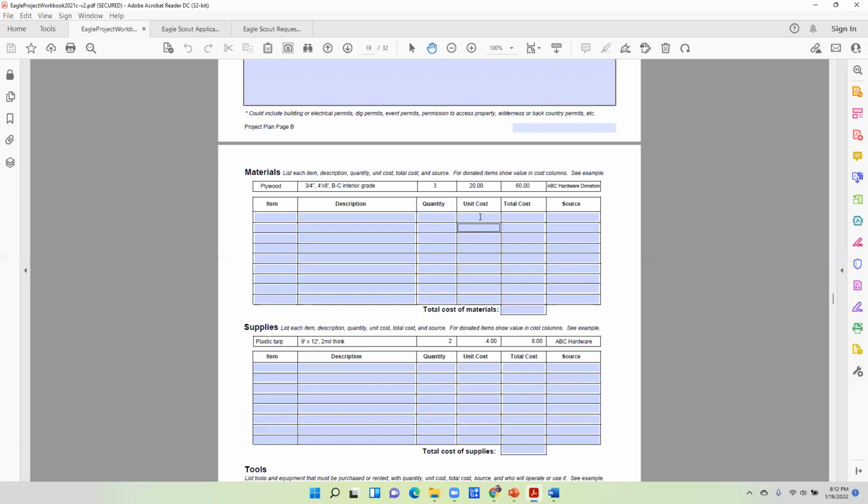Most of this could be filled out once you have your design, and you can look up the unit costs online if you don't want to go to the store to price this stuff out. That's the easiest way to do it.